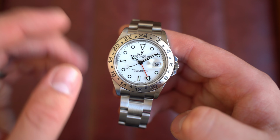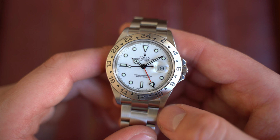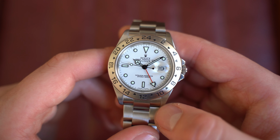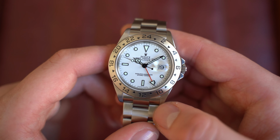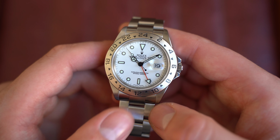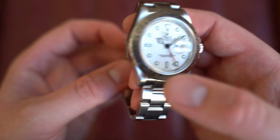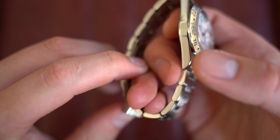Personally, I find them a little too big for my wrist. They're wearable, but I think the 40mm is perfect, and I suspect one day they'll come back to this case size. I could be wrong, but I think they will. This is specifically the reference 16570 with the solid end links and the automatic Rolex caliber 3186 inside, which is a very reliable upgraded movement.